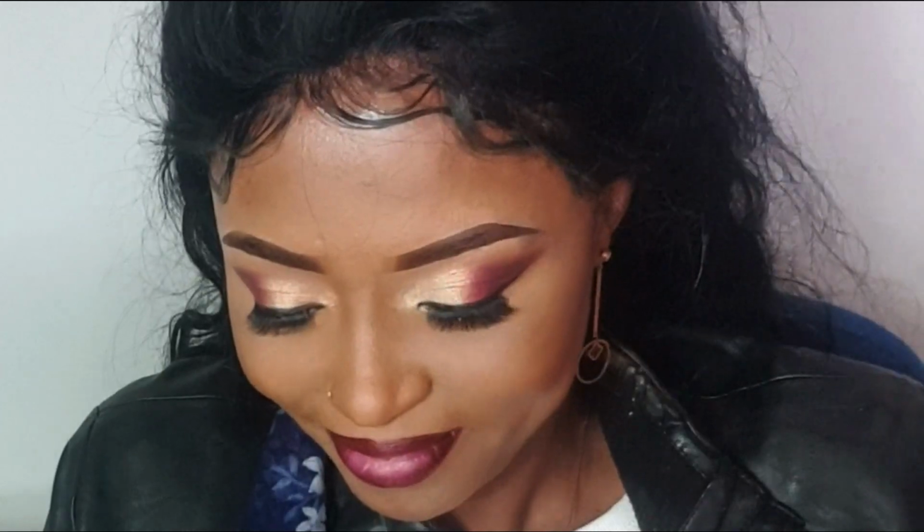So I outlined her lips. I was trying to get her cupid's bow. She doesn't have much of a cupid's bow, like me. But I think it came out a little bit okay. Yeah, personally, I'd have loved to go for a complete nude. I love nude and lip gloss lipstick. Yeah, I should have gone for that. But the client is always right.